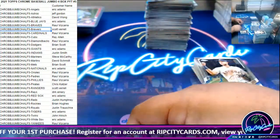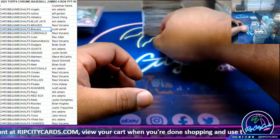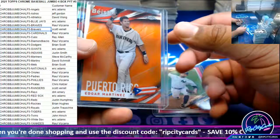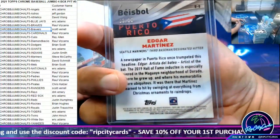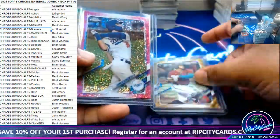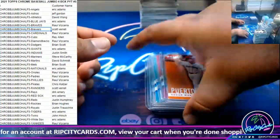All right. So, to recap here, that's the lowest number parallel. We got Martinez at 25. Bob to 99 there. Martinez at 50. A little color here and there.